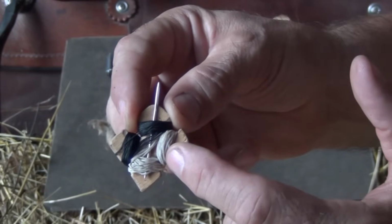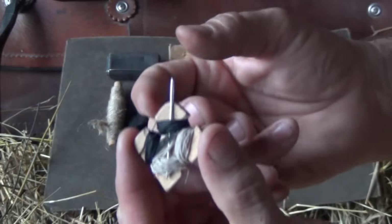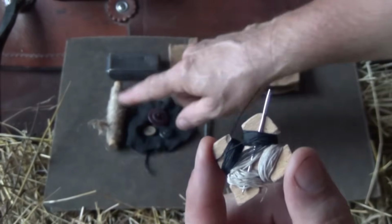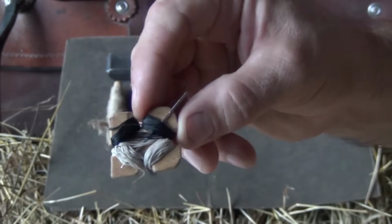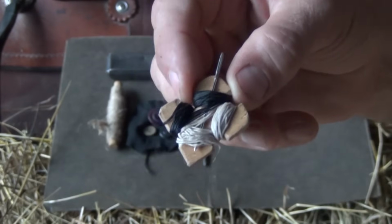The next item that we have is a needle and a couple different types of thread. We have some waxed linen, and then we have just a black thread. And of course, this is for repairing pants and gear and all those sort of things. We have our other cord here if we need to make a shelter, but this is going to be strong enough that we can use it for working on our clothes and keeping those rips from getting worse.